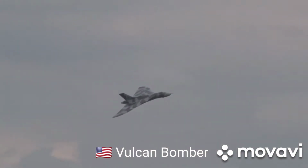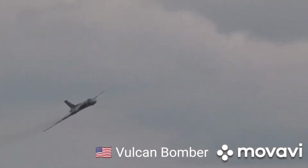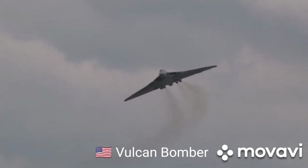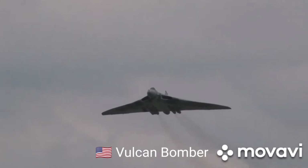And bear in mind that this was an airplane that would first appear on a scruffy piece of paper, which still exists, in 1946, designed by the same team that had designed the Lancaster. We saw the Lancaster earlier. Later this year, there are going to be two Lancasters in this country. We very much hope that we're going to have a formation of the Vulcan and two Lancasters, and how amazing that will be. Here she comes again.